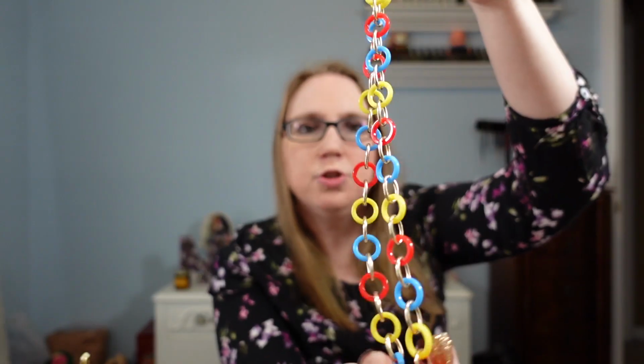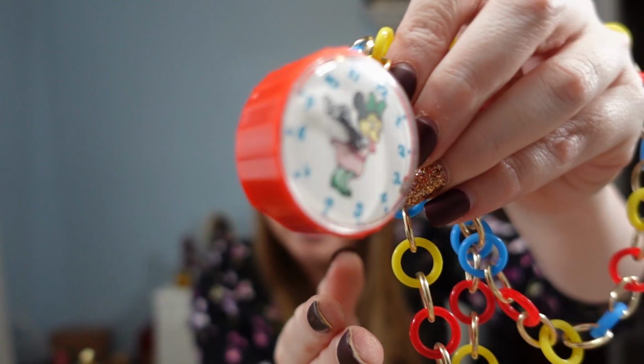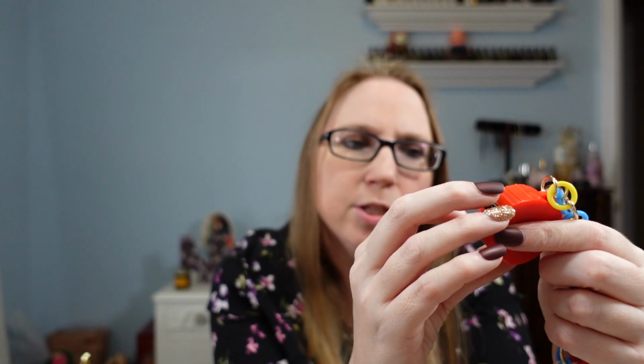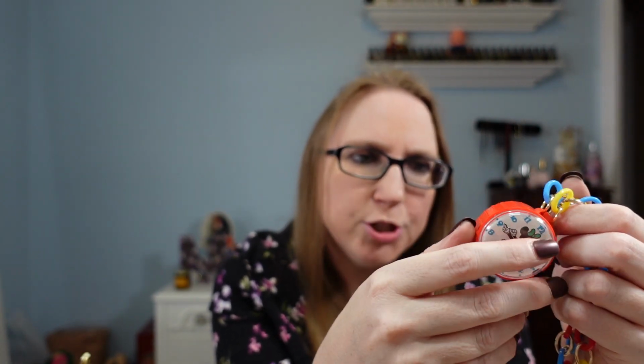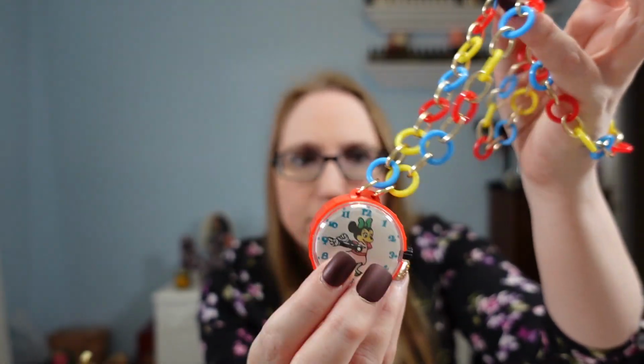So it's on this plastic chain, so you could wear this as a necklace. And then it has a little Minnie Mouse watch pendant down here. Now the hands don't move. I'm not sure if they're meant to or not. This is more like a toy, not necessarily made to actually tell any kind of time. When you wind it up, it says it can't be overwound, so that's nice. But when you wind it up, it makes a ticking noise like a real clock or watch would.